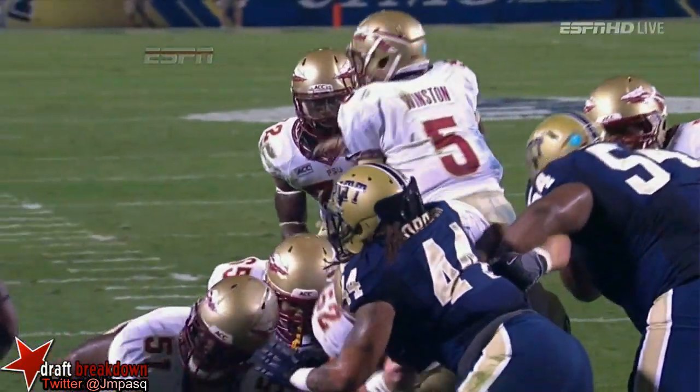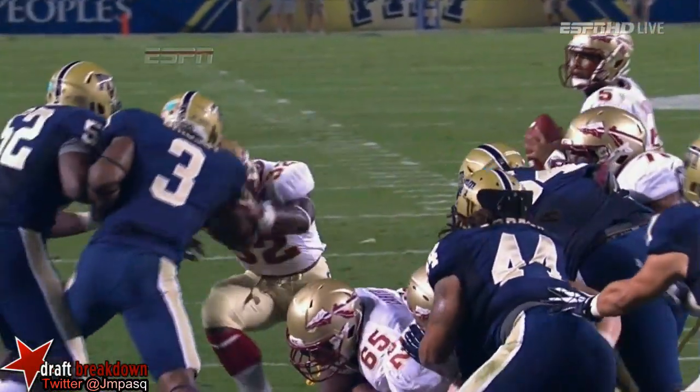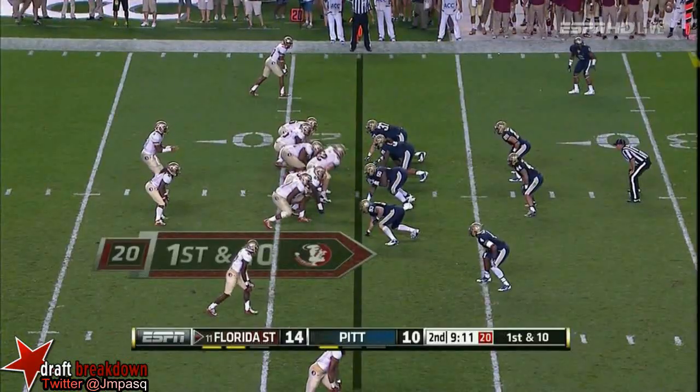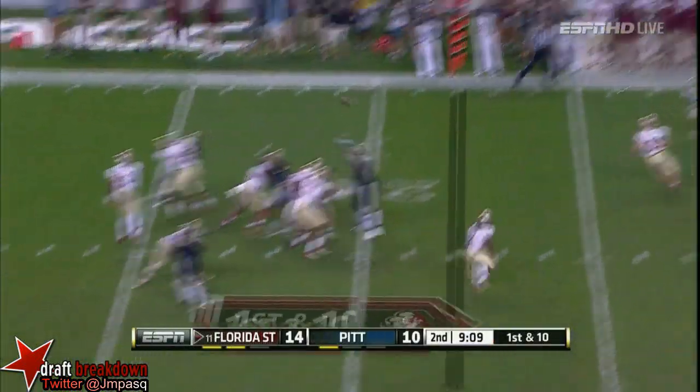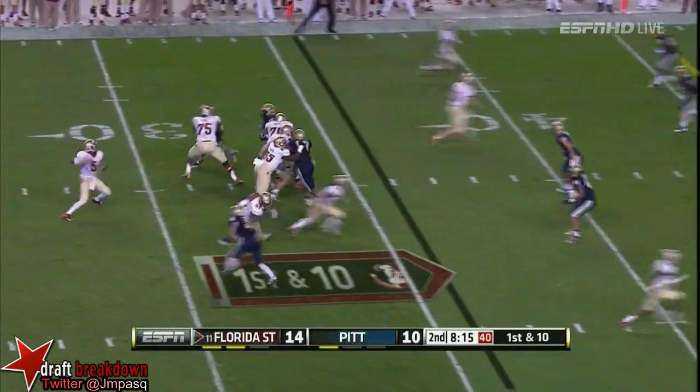Nice ball fake by Jameis Winston. Makes it look like run. A little bit too close. Okay, maybe. As he runs in with James Wilder Jr. But we're getting Monday nights warmed up with college football. Jameis Winston remains perfect. Not too big.